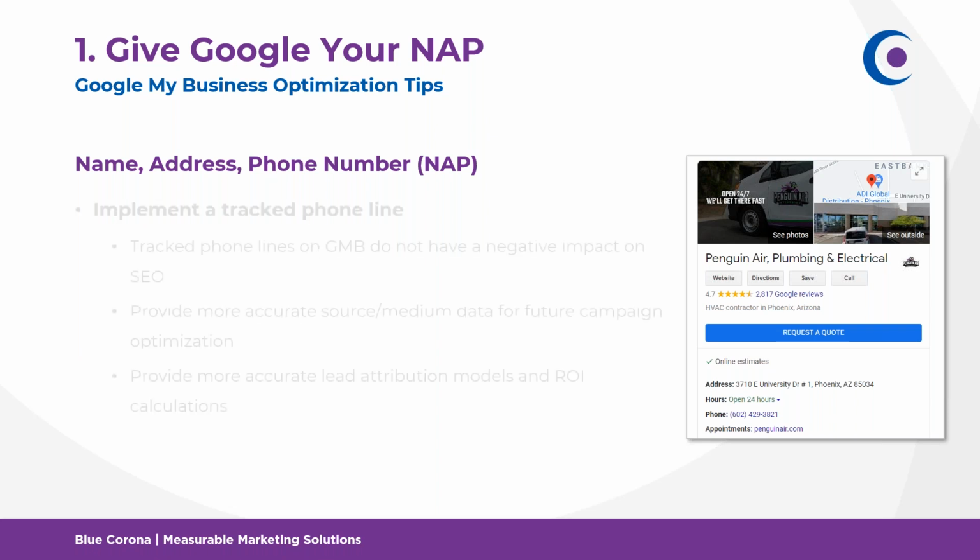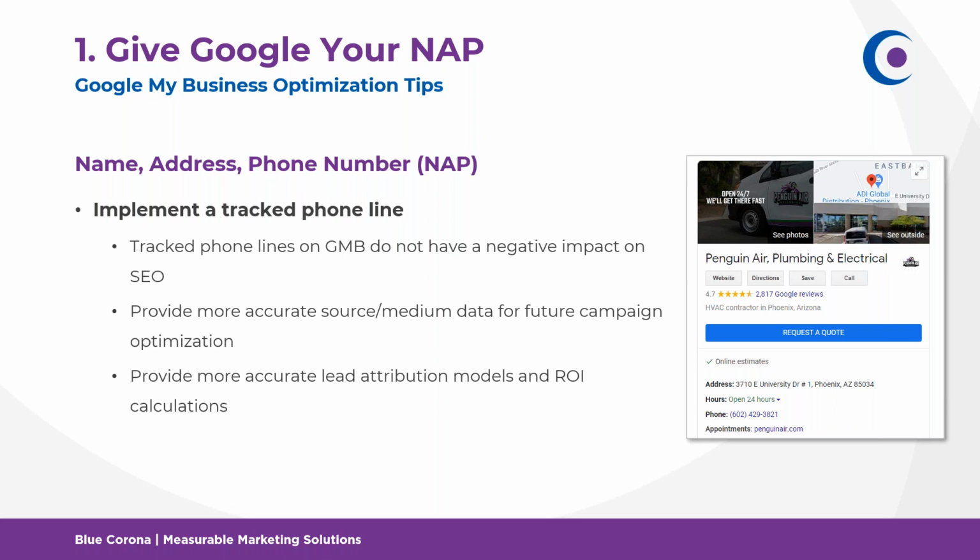And lastly, your phone number. We highly, highly, highly recommend implementing a tracked phone line. Contrary to popular belief, according to our data, tracked phone lines do not have a negative impact on local SEO, but they can provide benefits. And some of those benefits include providing more accurate source and medium data for future campaign optimization.